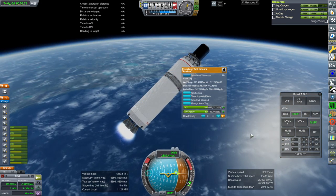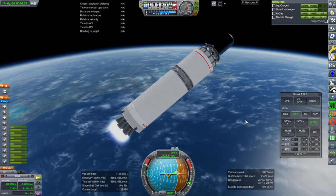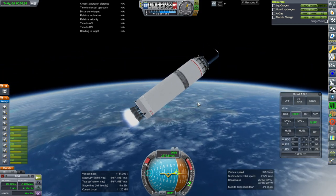The tank, by the way, is a very standard procedural tank. Default values for an integral structure tank. So I would expect that it is much heavier than what SpaceX would try to do.